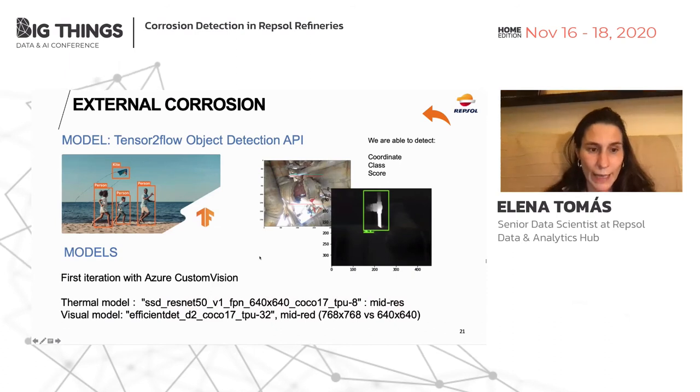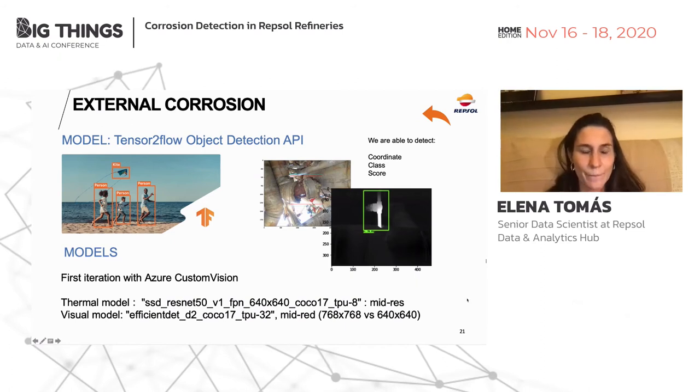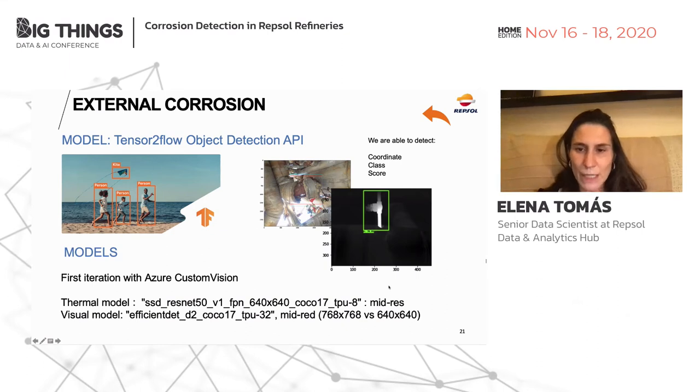So, why did I introduce the problem of transfer learning? Because this is the base. The base for our visual and thermal models are pre-trained models using the architecture of EfficientNet for the visual and ResNet for the thermal, which have been trained on the COCO data set. For the framework, we have used the TensorFlow Object Detection API because of its performance and popularity. Afterwards, we get our own model, which is able to receive these kinds of images and output the coordinates x, y, z of the defect, the class of the defect, and the confidence score of the defect.